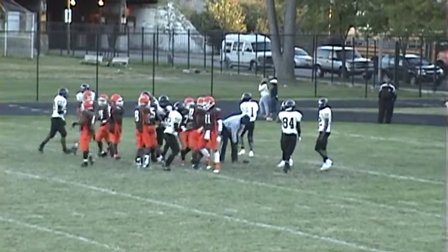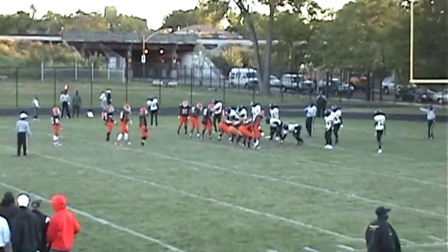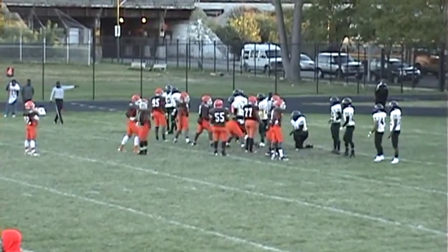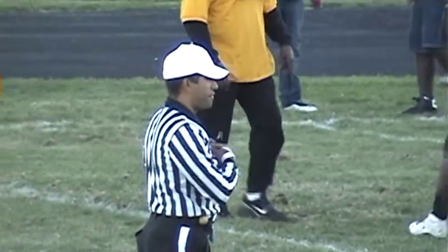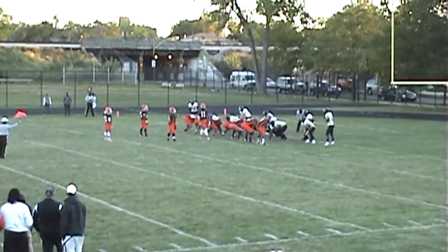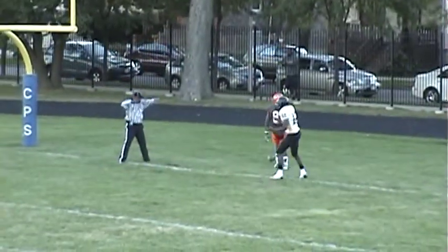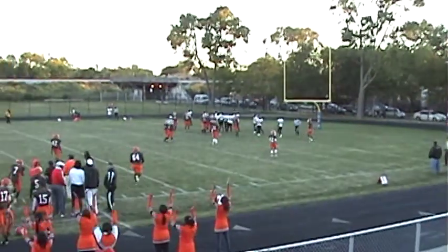Drive forward inside the line, down to the 1-yard line. Down by 12, Julian can score here. Timeout, King. Fourth and goal, Julian. Inside the five. There's a snap. There's a toss. Incomplete. That's a turnover on downs.